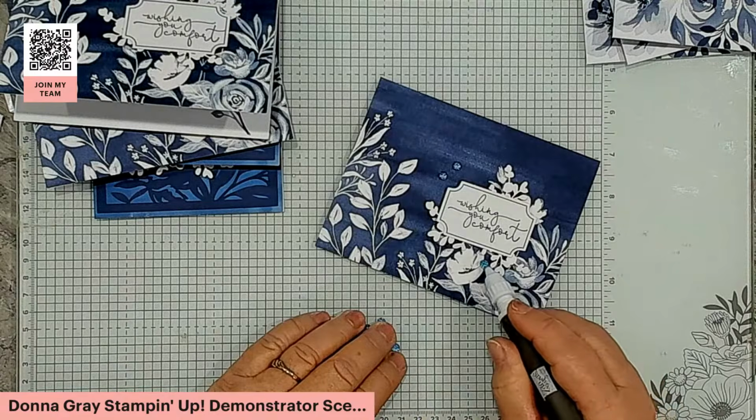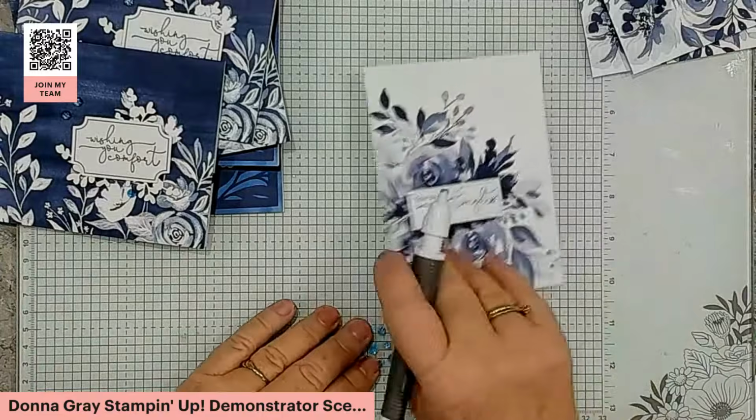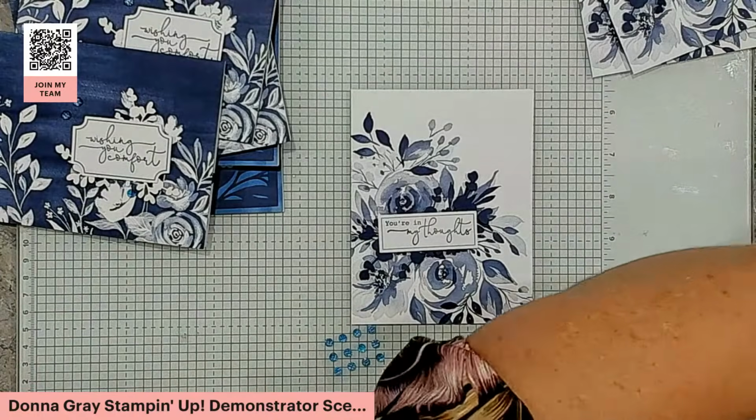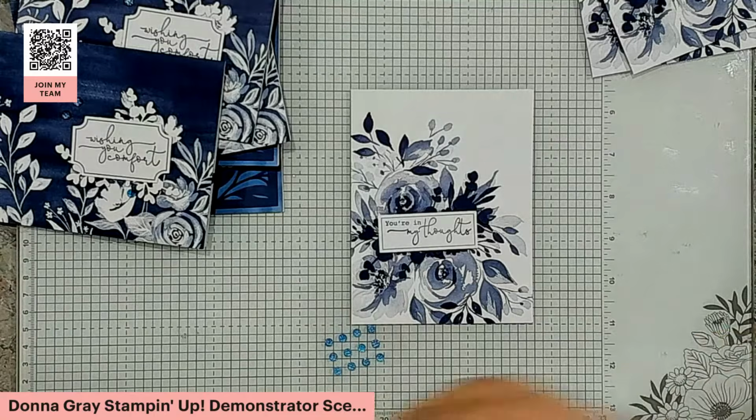This kit is stunning. It is absolutely gorgeous. I know I had a lot of people that were raving about the kit, and I bought it because so many people were so interested in it.